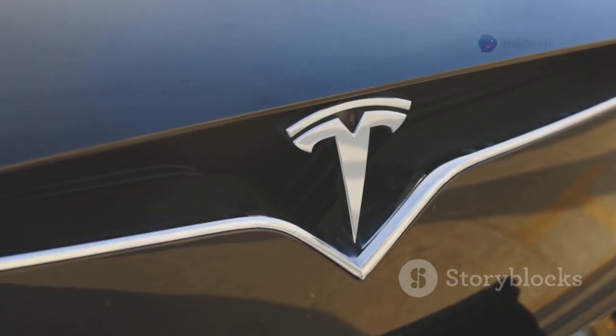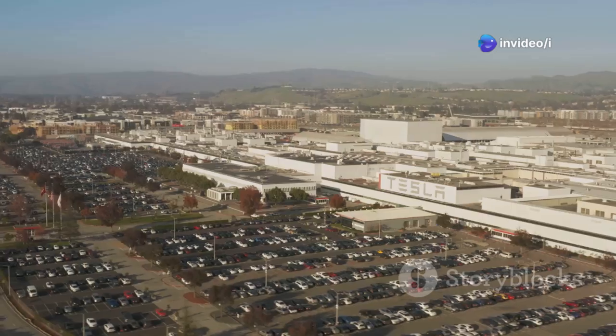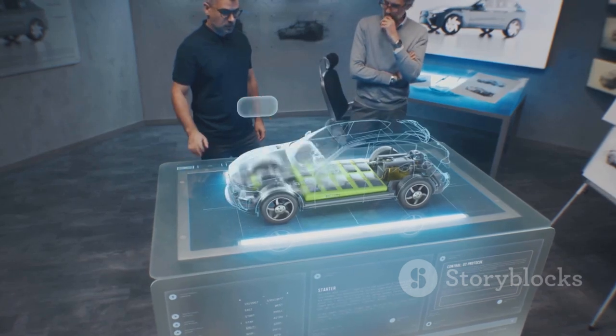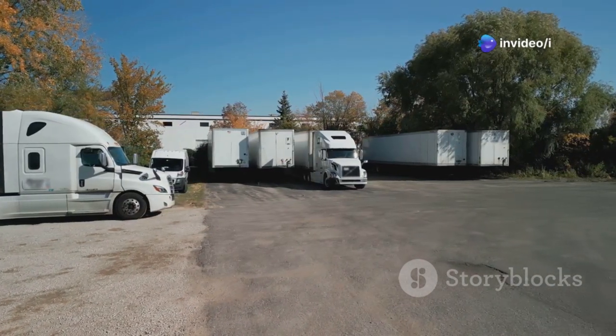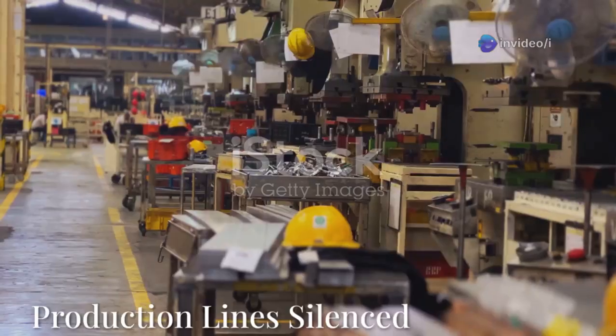NHTSA's involvement often acts as a catalyst for manufacturers to take action. Tesla became aware of the problem and quietly halted some deliveries. This preemptive stoppage indicated Tesla acknowledged the issue internally. Ultimately, Tesla recalled every Cybertruck sold since its launch. The whispers had become shouts, impossible for Tesla to ignore.